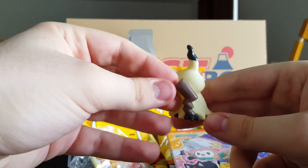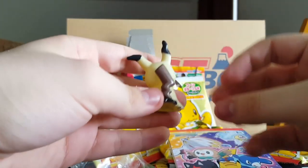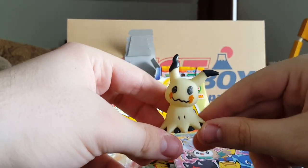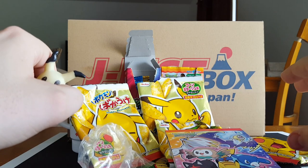So I have no idea what this is. Is this a Mimikyu or something? Maybe that's the name of this thing? I don't know. I'm just gonna take a guess. It's a Mimikyu. It's like a wannabe Pikachu. So, really cool thing here. Got myself a little figurine. Honestly, I like this special box. This is actually really good.